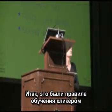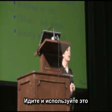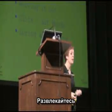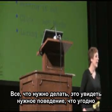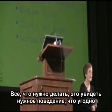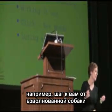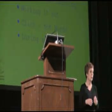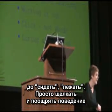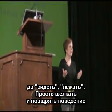So that's the rules of clicker training. So go out and just use it. Have some fun with it. All you're doing is when you see the dog doing a behaviour that you want, and it can be anything. Anything as simple from just taking a step towards you for a dog who has been nervous or worried, to training sits and downs. Just click, treat, reward the behaviour.